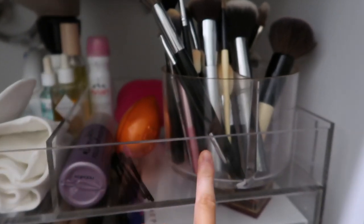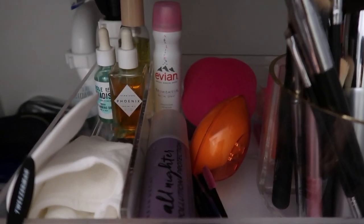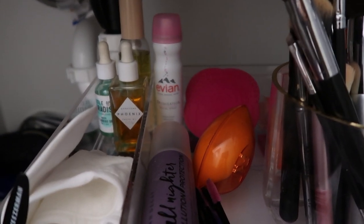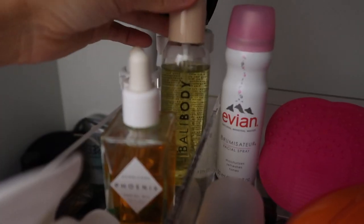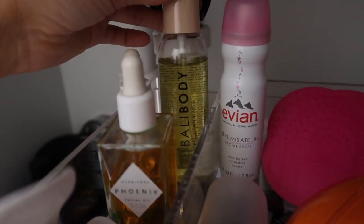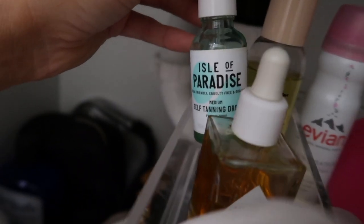Then up here I have my brushes. I have some spoolies, my beauty blender, some Evian facial spray, some oils that don't fit down on the bottom drawer. In the back I have some self-tanning drops, which I use, the Bali Body, and then also I use the Isle of Paradise as well. New year, tons of organizing done.